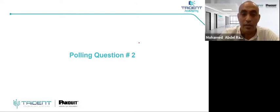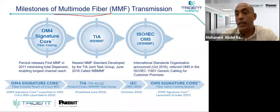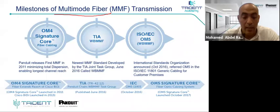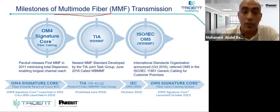So let's start with the meaning of our Signature Core. Okay, this is the milestone for the multimode fiber. As I told you, excluding the hyperscale data center, we are still going to use multimode due to the cost reductions for the infrastructure. So this is the milestones for the multimode fiber transmission.